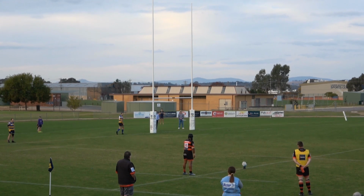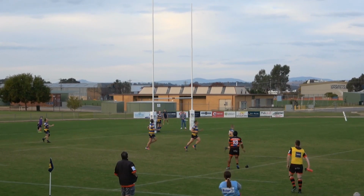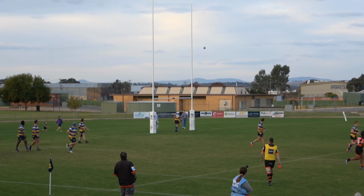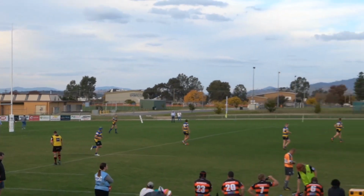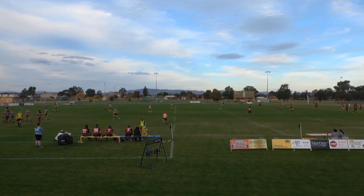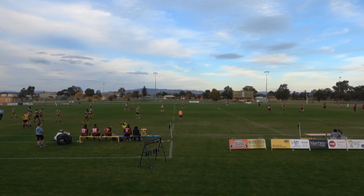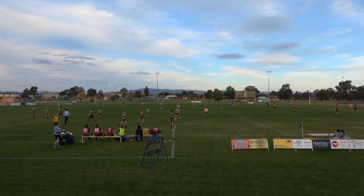Taking his time just to line this up. It's not a bad kick off the boot, just very unlucky. A little bit kick, a little bit wide. So the score remains 36-17. Throw to the Bulls. Score now is 36-17. Steamers in front.